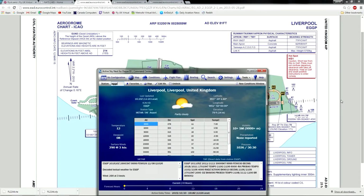Weather looks good here in Liverpool. Temperature is 12, dew point is 8, winds pretty calm at 3 knots, 290 is the direction. 10 plus statute miles of visibility, no precipitation. The QNH is 1026. Partly cloudy, a little bit of winds aloft, nothing too serious. Let's look over at the charts.